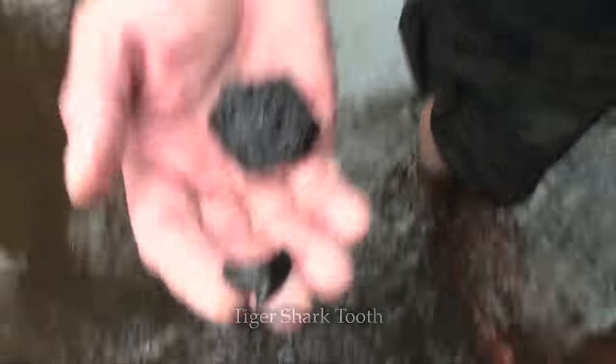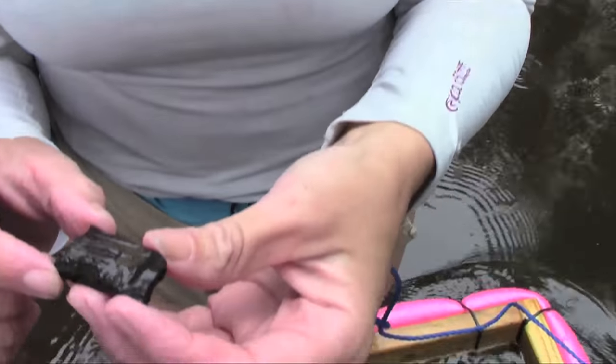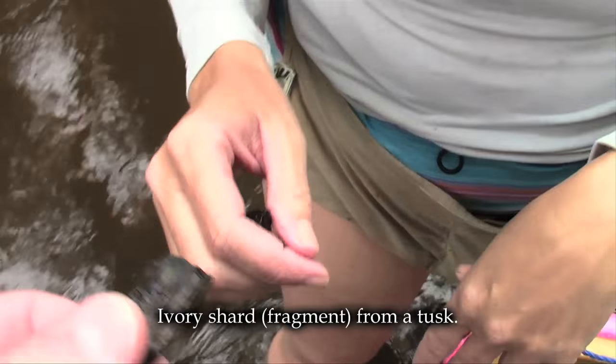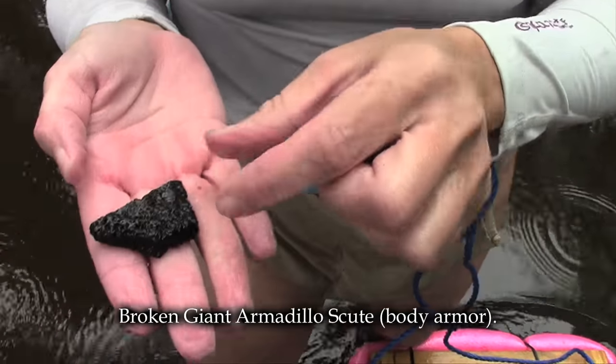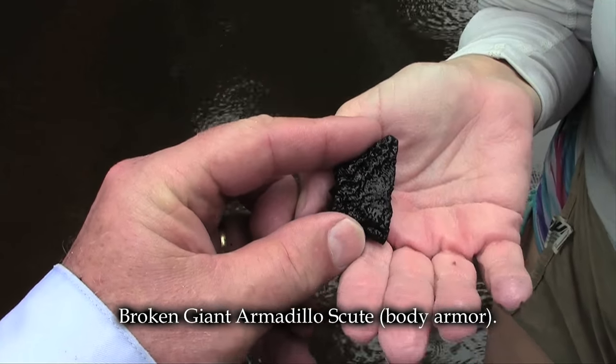Beautiful. Nice finds. Yeah, I'm happy. So I just have a question about what this could be, if it's anything. Ooh, yes. That is tusk. Okay, I was thinking that because of the way it flakes. Is that right? So proboscidean tusk, like mammoth or mastodon. That's a broken armadillo scute from the genus Holmesina.